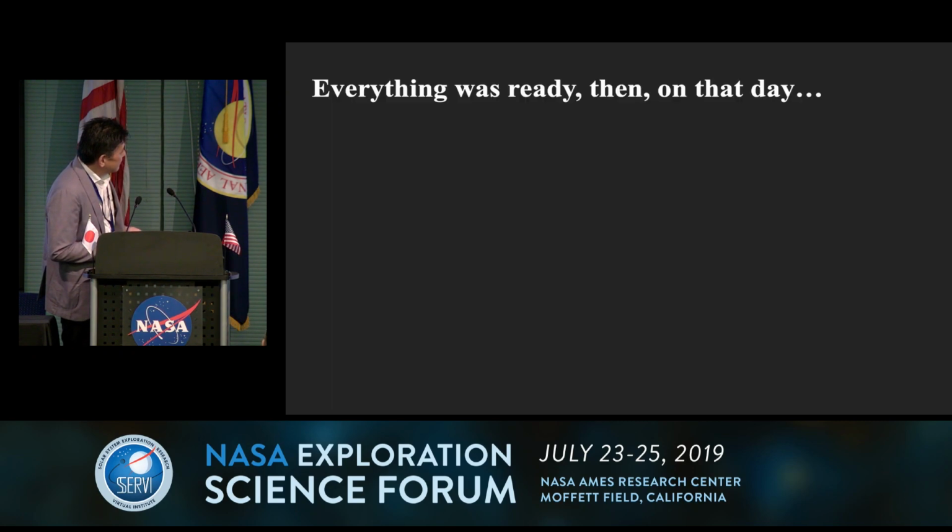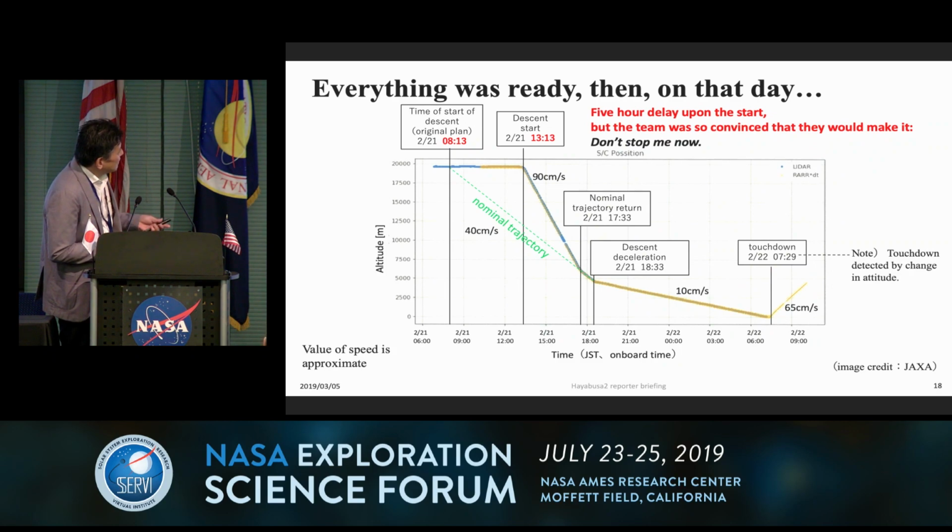And then, so everything was ready, and on that day, what happened is a 5-hour delay in the start of the descent. It was supposed to start at 8 o'clock in the morning, but one of the operators didn't wake up. No, that's not true. Because of some complicated combination of the parameters, it didn't start. But then the team decided, 5 hours later, we can do this by speeding up the descent speed.